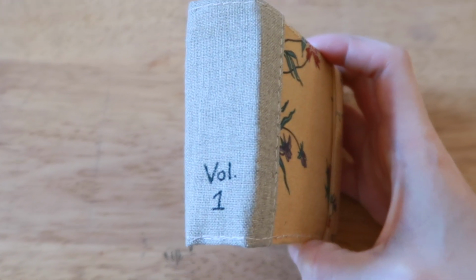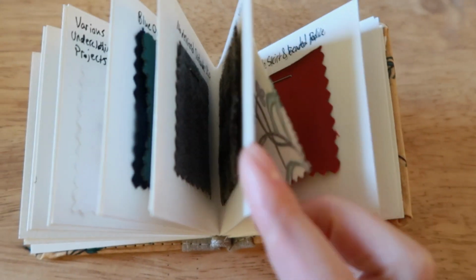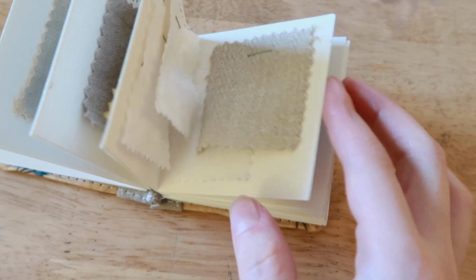And the last thing I made were swatch books. This was my first try at bookbinding, and it went okay. But inside I attached swatches from the top projects I've done since starting this channel, along with the sourcing information. Just something that I figured would be useful, or at least interesting for people out there.